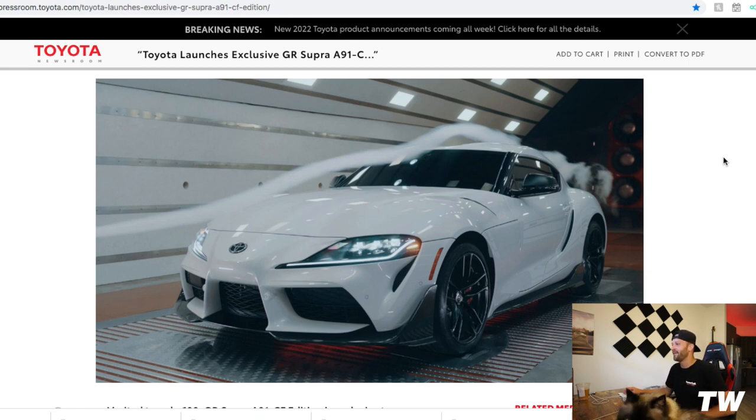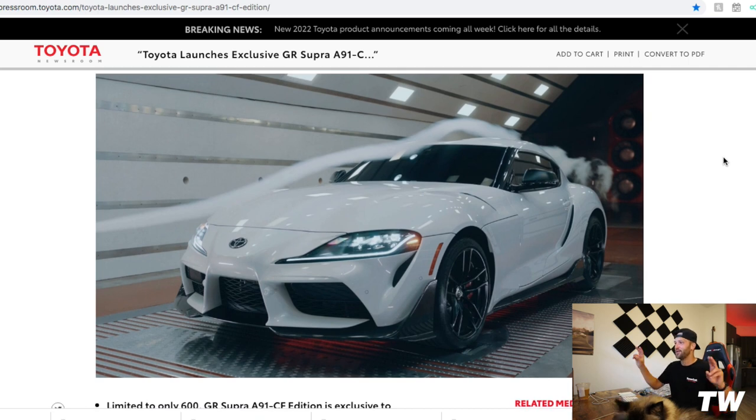Nonetheless, here we are. This is the new Supra. Yeah, it's really not that different. The only difference looks like the front carbon fiber splitters. The side skirts are now carbon fiber, and there are these little rear spats that are carbon fiber.